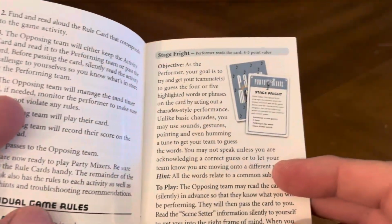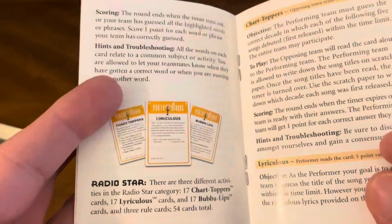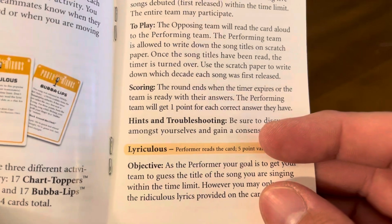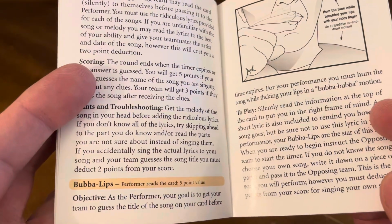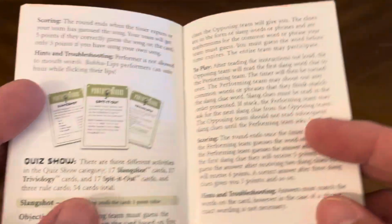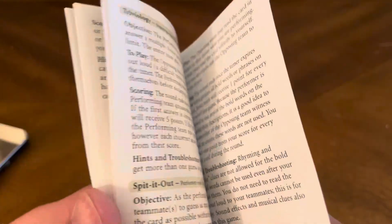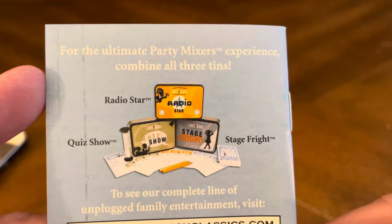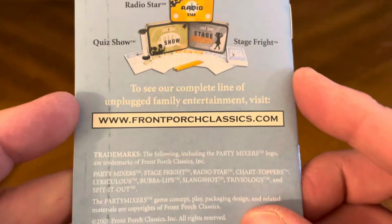Individual game rules: Stage Fright, objective to play; Radio Star, Chart Toppers, objective to play, scoring, hints and troubleshooting; and Lyricless, objective to play, scoring, hints and troubleshooting. Then the Quiz Show. Again, it's Slang Shot, Triviology, and Spit It Out, and the objective of those games. And there you have it. So it's a 10-page rule book. On the back, it says the Ultimate Party Mixers experience combine all 3 tins: Radio Star, Quiz Show, and Stage Fright. And there they are. Okay, so there's your rule book.